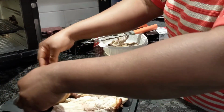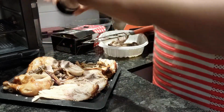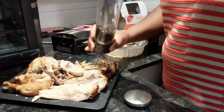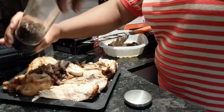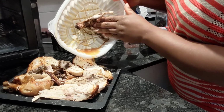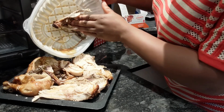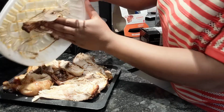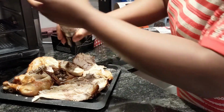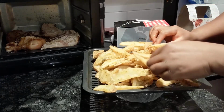Okay, so just like that, especially the breast. So I'll put a little bit of salt and a little bit of pepper. I'll pour some of this juice on it, especially on the breast. So it's either he buys something for himself, or when he comes back, he's going to eat his own dinner. That's how we do it. So put a little bit more on the bottom, let me scatter it a little bit.